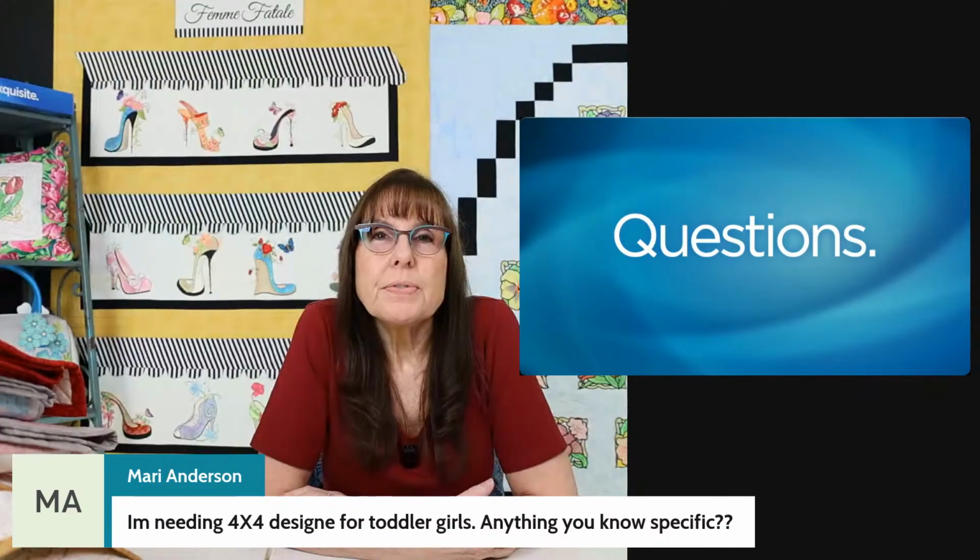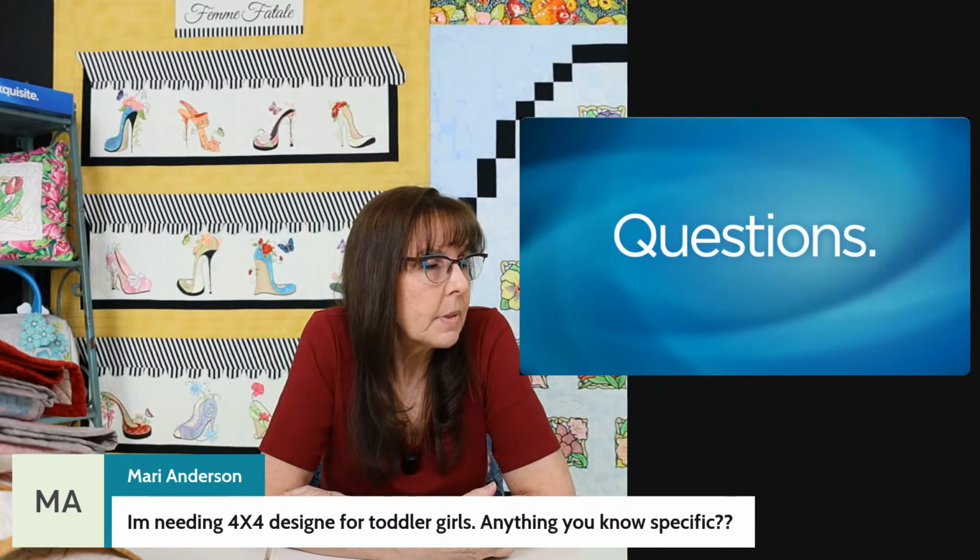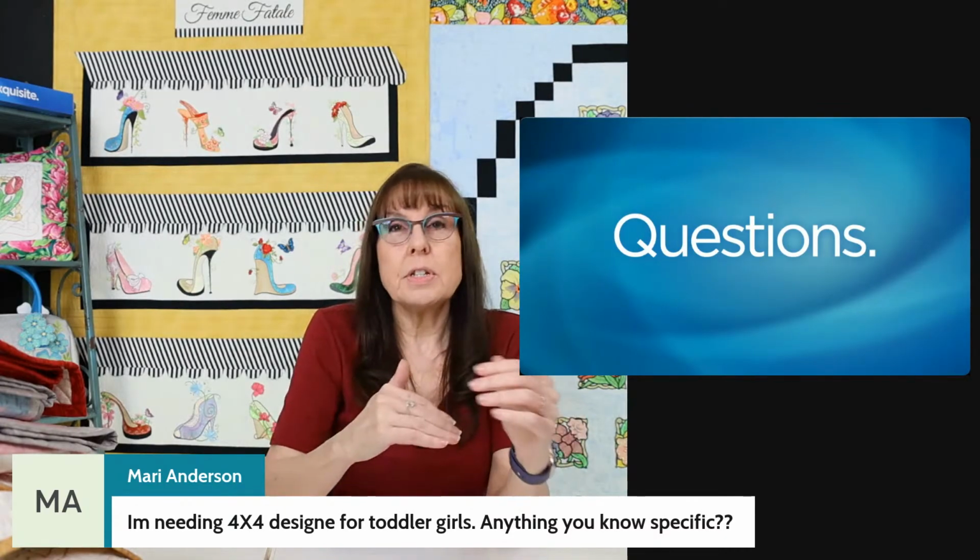I'm needing 4x4 designs for toddler girls. Anything you know specific? Now, when you go to the website, we've got the categories of the designs like holiday and floral, that kind of thing. One of our categories is 4x4. Some of the collections in the category for 4x4 include 4x4 designs. So there may be some 5x7, but there's a good number of 4x4 with them. So you can go directly to that category and see if there's anything that's going to work for you that way, rather than searching through everything.